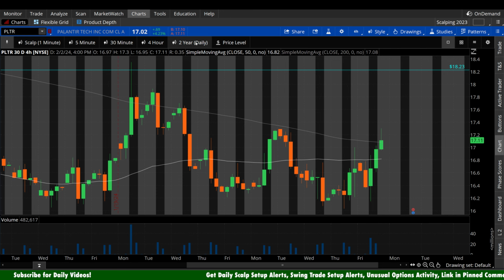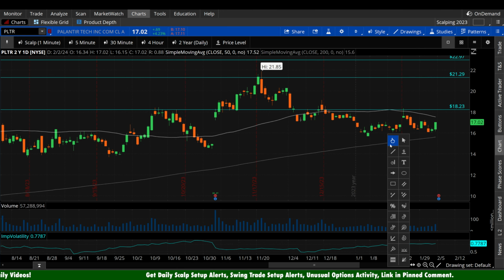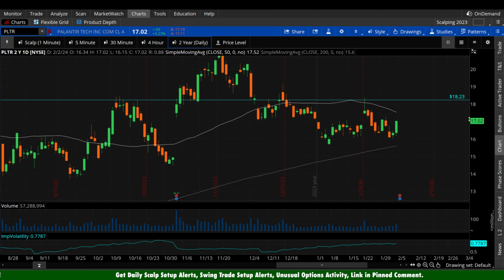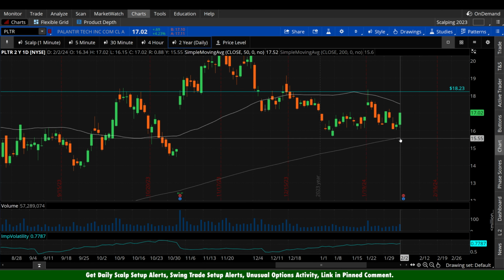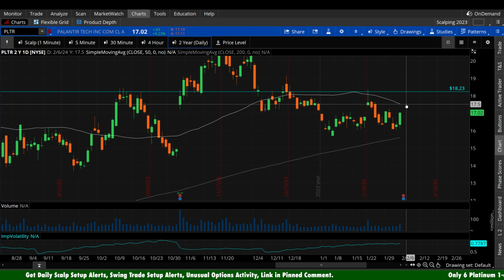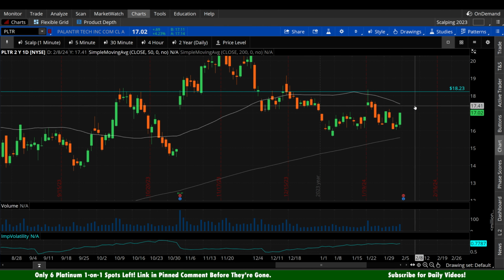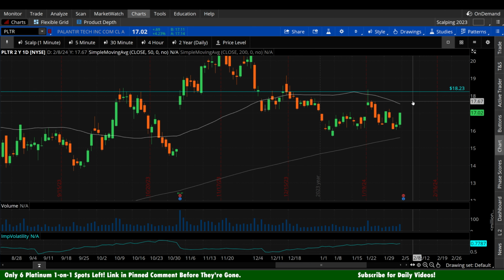So let's now take a look at arguably the most important chart. That's going to be the daily here. You can see that we are still within that channel between the 50-day moving average, that white line, and the 200-day moving average. The 200-day currently sits around 1560, and the 50-day currently sits around 1750. So listen, understand that it's not unlikely that we see a test of one or the other here, given that earnings report, or even leading into it.